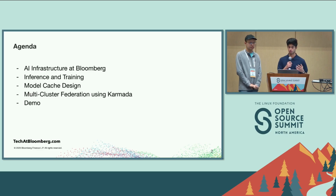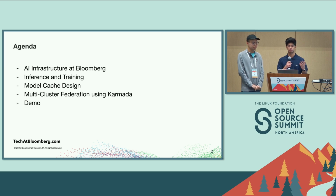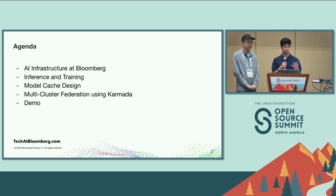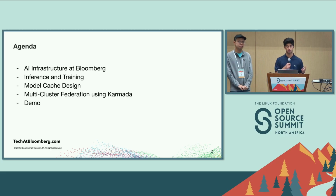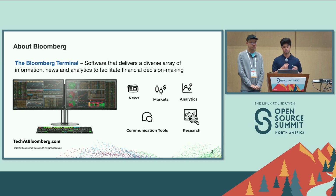So let me start with a quick overview of what we'll cover today. I'll begin with a brief look at AI at Bloomberg and the infrastructure that powers it. Then we'll dive into our model cache design and show how it's implemented in training and inference workloads. We'll also show how we federate caches across Kubernetes clusters using an open source tool called Karmada. We'll talk about Karmada in the later slides. Finally, we'll wrap up with a demo and look at the practical benefits of caching these models. But first, let's look at Bloomberg.